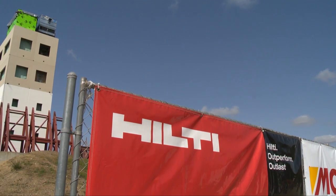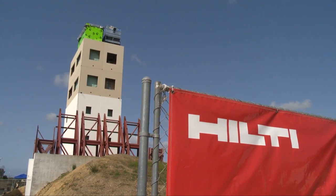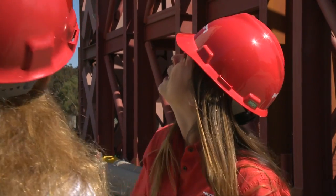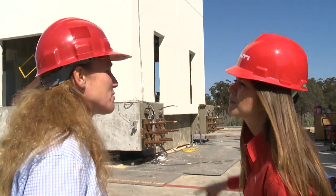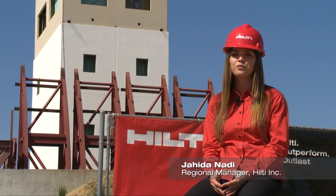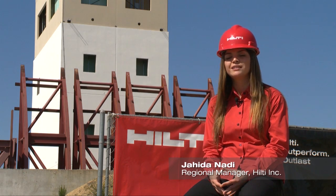Partners like Hilti are critical to the success of a project like this. They bring to the project their expertise, both from the research and product perspective. They bring to us their knowledge regarding product installation, the type of products that are commonly used in the field. They bring as well their contributions to the regulatory area. It's a give and take relationship, really. Hilti has been invited as the sole provider of fastening technology in this building non-structural component and system project.